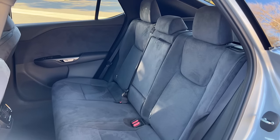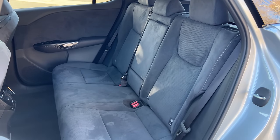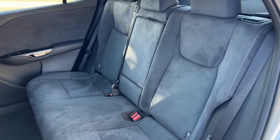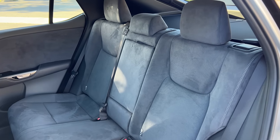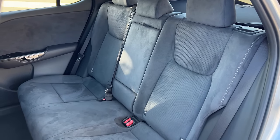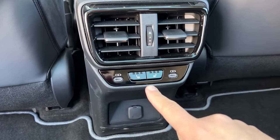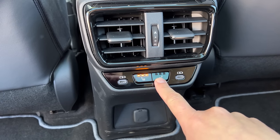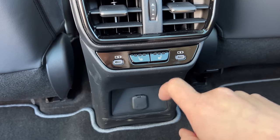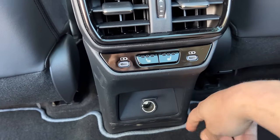Now, the other interesting thing back here is the back seat is also full Alcantara. It was a surprise up front to see fully Alcantara seats, but here in back, this giant rear bench is all Alcantara, which frankly is an even bigger surprise. No leather in this car, that's not the goal. Other notable stuff in the back seat of the RZ, you have heated rear seats, which is a nice luxury touch. And next to that, you can see USB-C ports for charging, and you also have a cigarette lighter style port below that for even more charging.